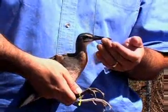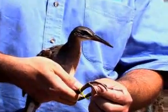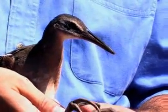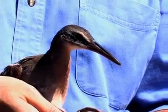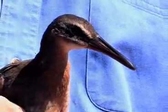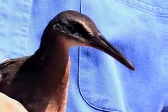They've got a very robust beak here. They use that for smashing crabs and other invertebrates found in the marsh. They're also capable of hunting fish. They generally are what we call opportunistic feeders. They'll feed on anything they can find in the marsh. We've seen them jumping and lunging at sparrows, but probably their predominant foods are going to be crabs and invertebrates found in the marsh.